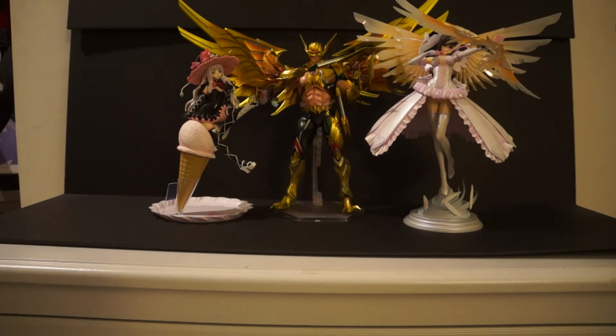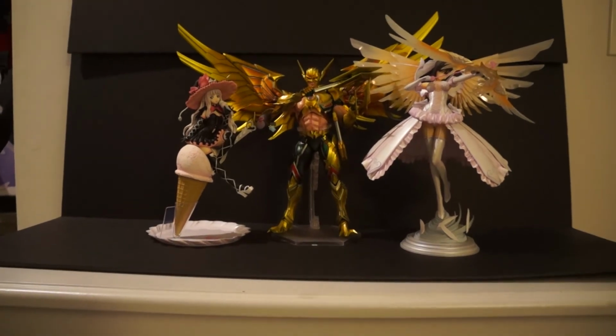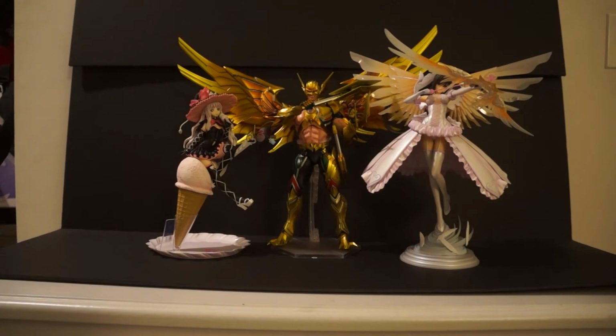Maybe I might hold off on reviewing her until next Christmas, but damn, that Melty figure is top notch. I love it. The sculpting, the paint job, the accessories, it's just perfect. So there you go. This is going to be number 8.